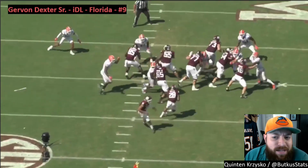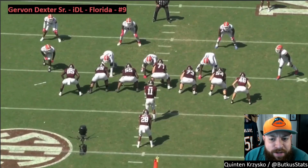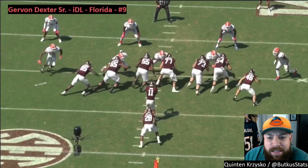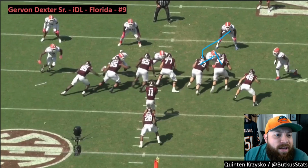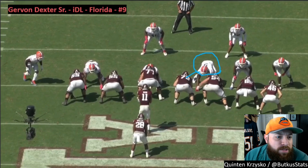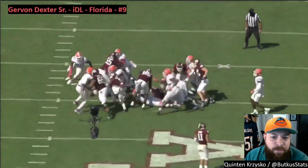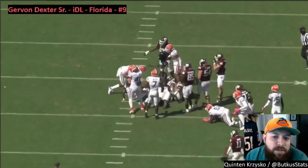Blockers have a really hard time pushing Dexter backwards. He gets chipped here even. See, he gets 1, 2, and then 73 here goes up to there. But to take on 2 guys at all and still be gaining yardage, I'm typically pretty impressed by that from a defensive tackle. Number 9 right here. He's going to get blocked by 73 here, and watch him just clear him off and say, discard the block, move on. Doesn't make the play, but closes up the run gap.